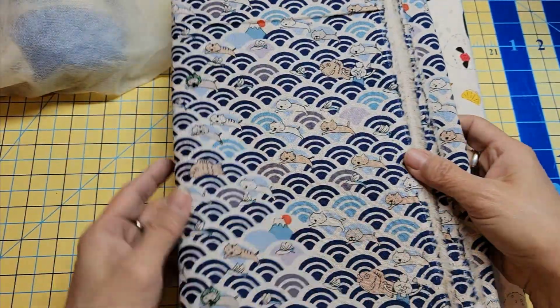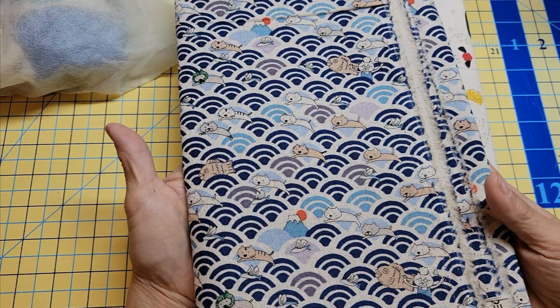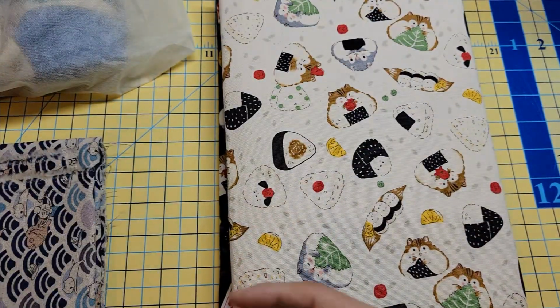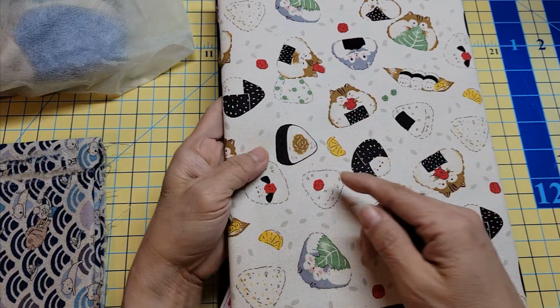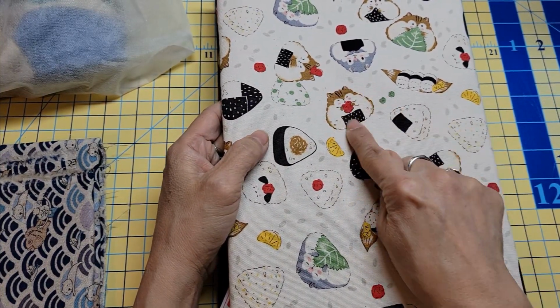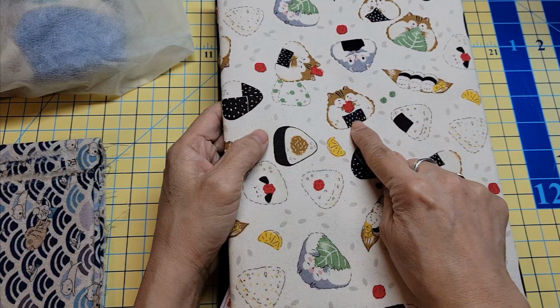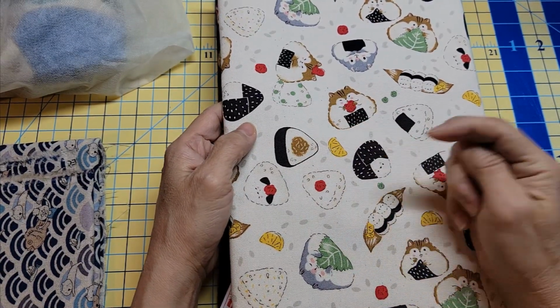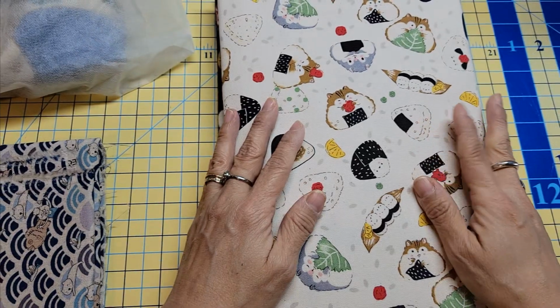So this was so cute, and I ended up getting a meter of each. I can't remember, these ranged in price from probably about $5 or $6 to maybe $8. Onigiri is the triangle shaped rice, kind of like musubi, where they fold up the rice and put a little bit of seaweed on that. I had to get this.